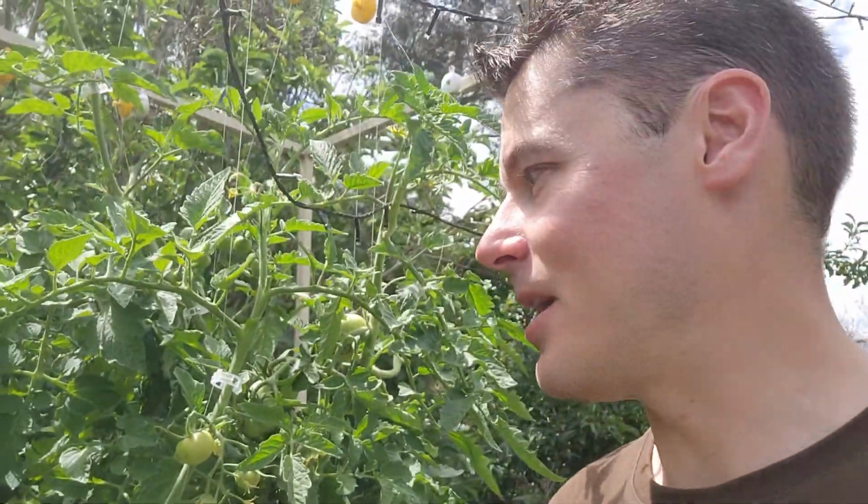These are growing so nice, and my kid is not pulling them all off, which is a miracle. But anyway, I'll get back to what I was doing.